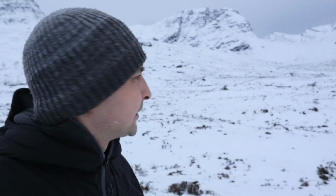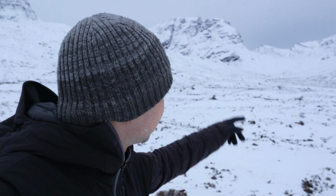And also the light's dropping now, it's getting quite late, so I'm thinking, rather than continuing the hike up this valley, although it doesn't look that far, I've got a feeling it's going to be a bit of a trek up to where the loch, which I was aiming for, is.